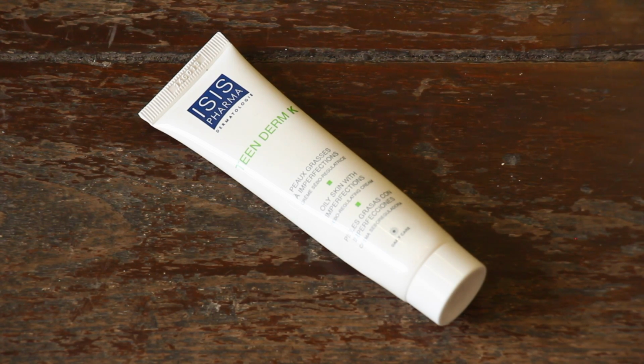Now it's time to deal with a lot of zits and skin irritation in the summer. It happens to me every summer. I don't know if you can see right now, but I do have a couple of small zits, and in the last Sarojini haul video you probably saw I had 2 really big zits here. Now this is what helps me shrink the zits fast or keep them at bay. It is Teen Derm K is the name of the cream.